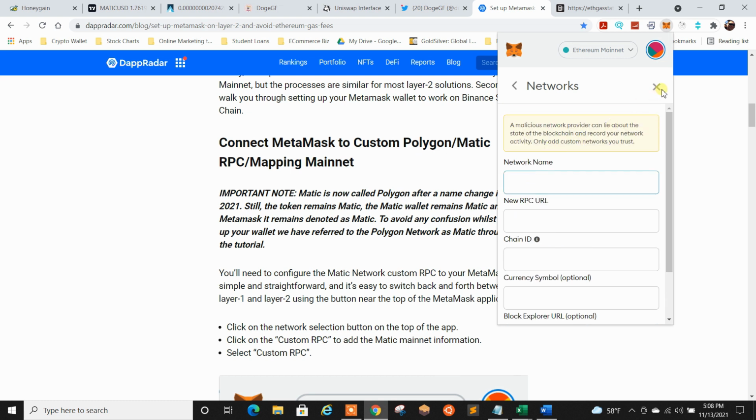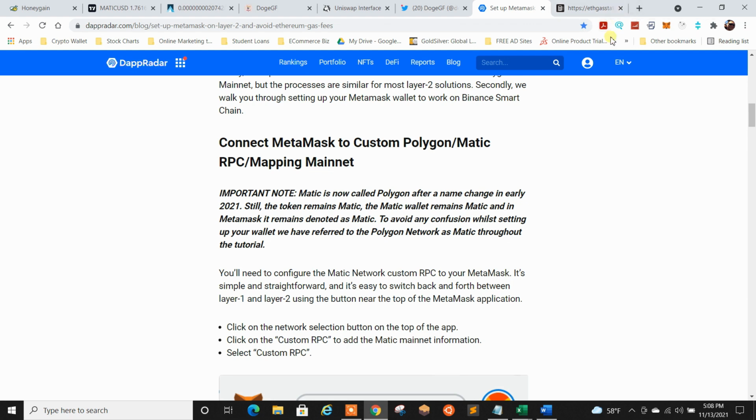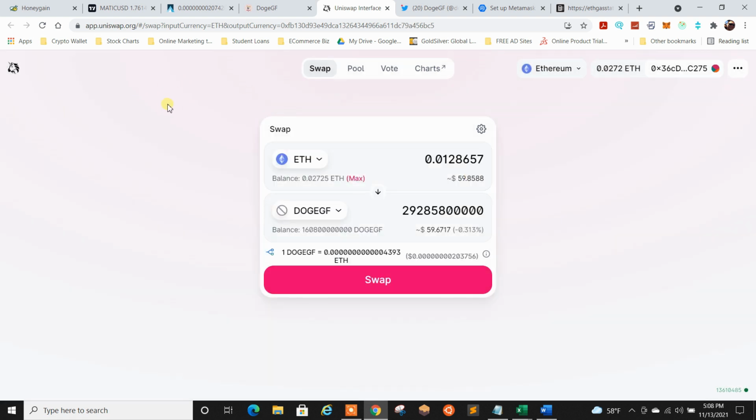But if you go to Polygon and try to connect for the first time, it'll do all this stuff automatically for you. And so that's what I did over here. So basically what you can do is you could go to the Polygon site, just like over here, like we did with Uniswap.